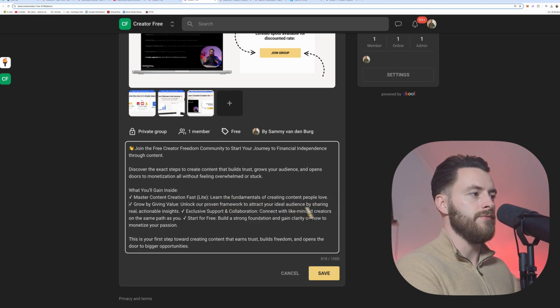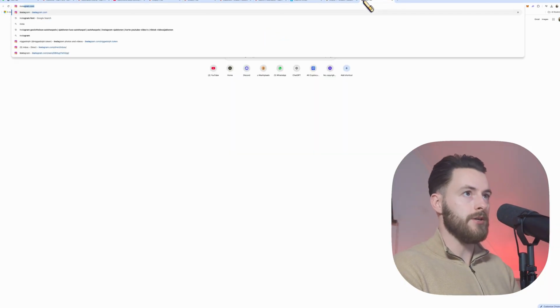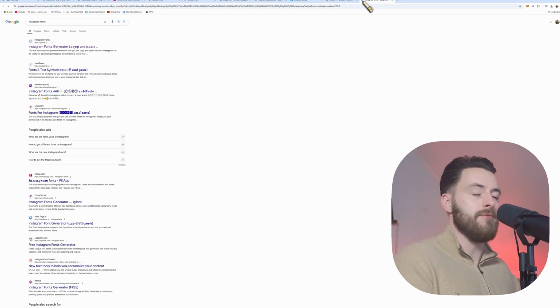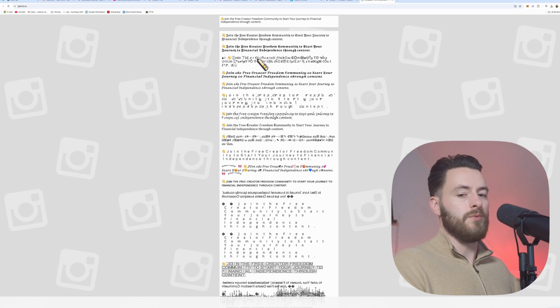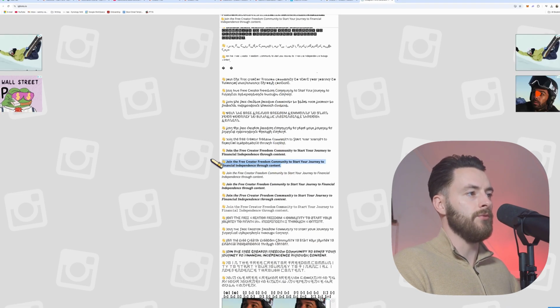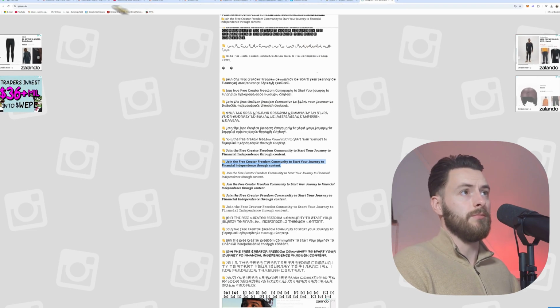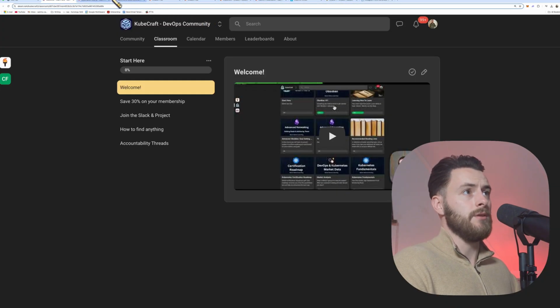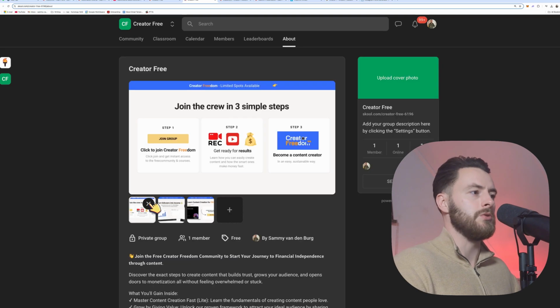So just need to reformat this to look a bit nicer. Pro tip, once you have your about page, you can actually make it nicer with Instagram fonts. This is an online tool that you can just use for free. And when you paste your title here, you can select a different font like bold. For some reason, the Skool platform does not support bold text. I definitely think it should, but this is our workaround. So this already looks a bit nicer and makes you stand out.